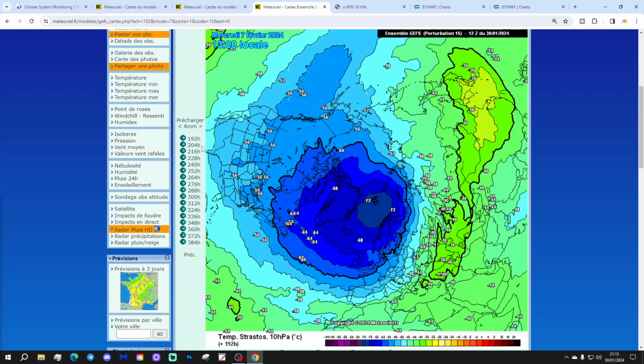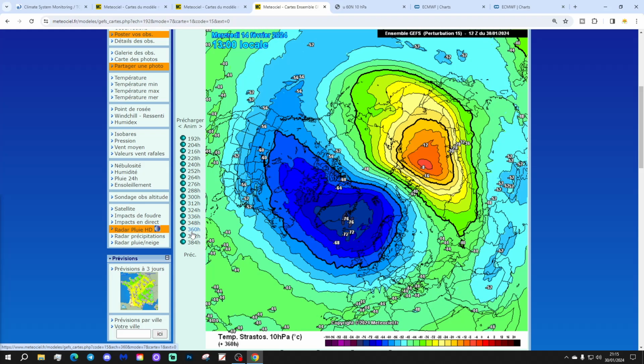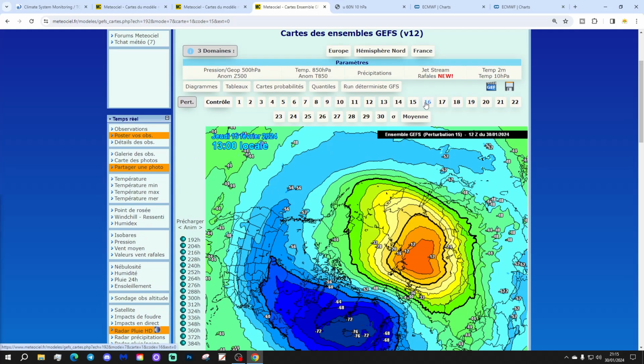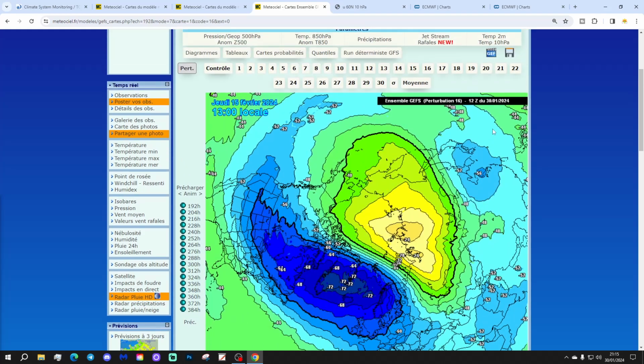Ensemble member number 15. How's that one looking? That one almost reaches SSW temperature levels, actually, with those orange and red colours. Displacement event of the polar vortex. Ensemble member number 16. What about that one? Again, quite a significant warming with that one.